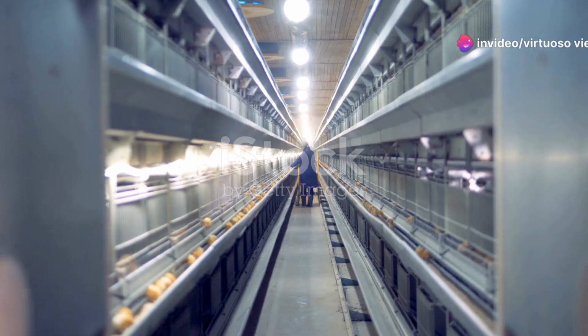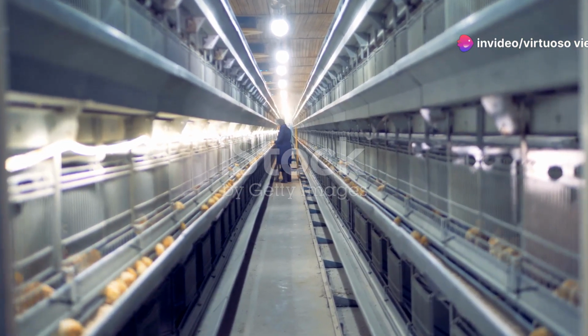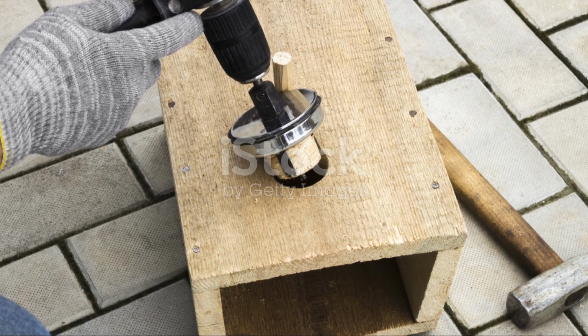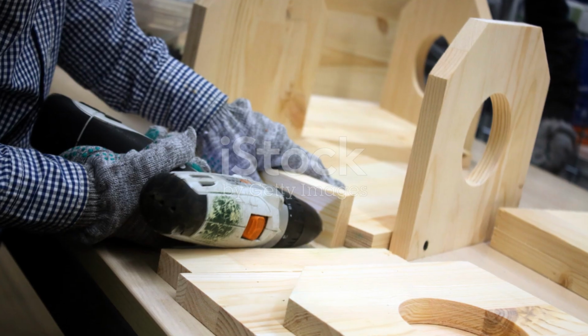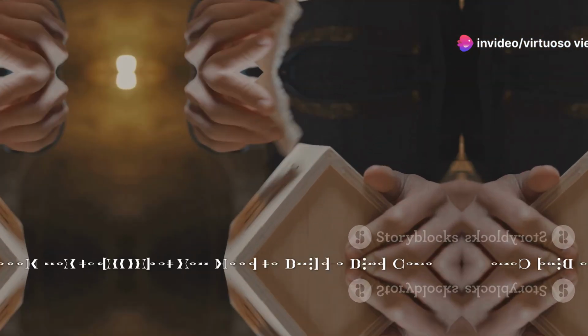Your efforts can make this vision a reality. By taking action, you can help preserve these beautiful creatures. By building a bird cave, you become a guardian of nature, offering a helping hand to these wonderful creatures and ensuring their survival for future generations.